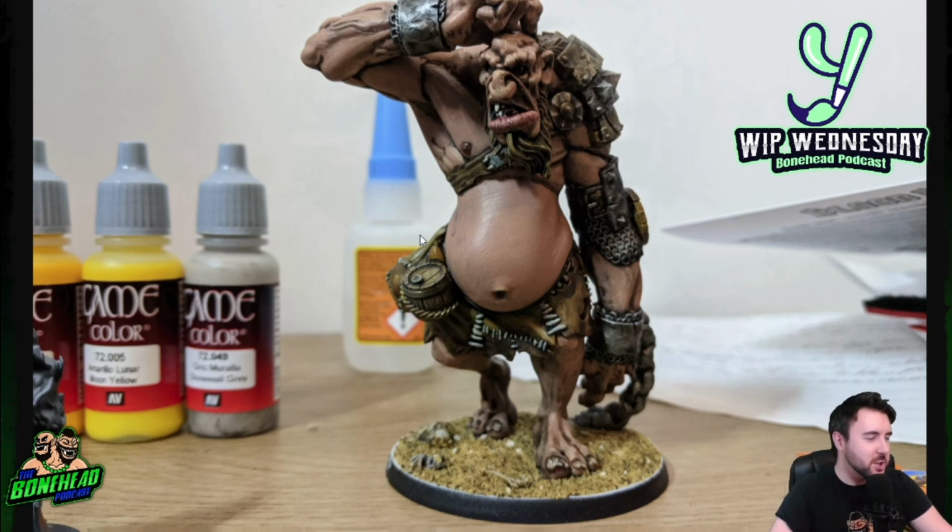"Last few finishing touches on my Giant from Windsor Chog." Really hoping they come back into the game. It would be sweet to get Giants back. I'm sure it's only a matter of time. "Cheers for keeping me excited about the hobby." Ed, it is a pleasure to have you on board.